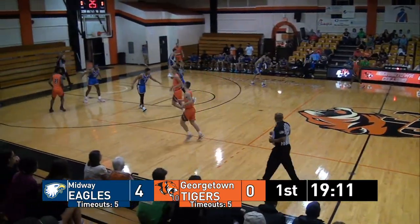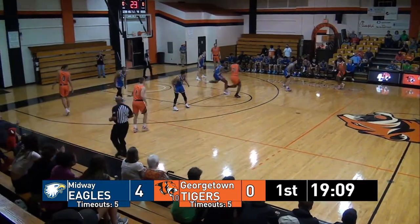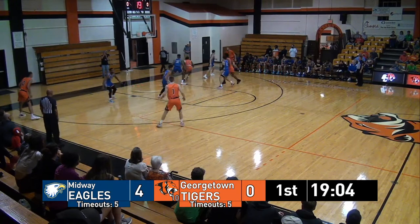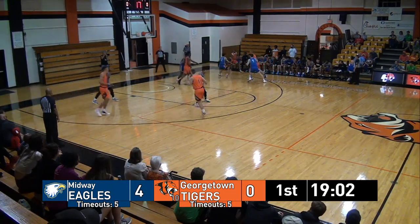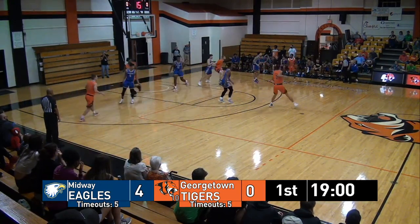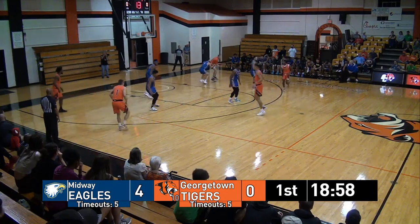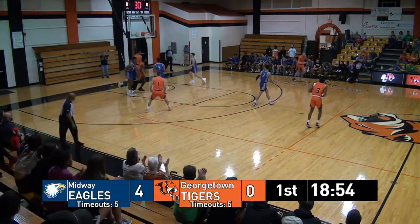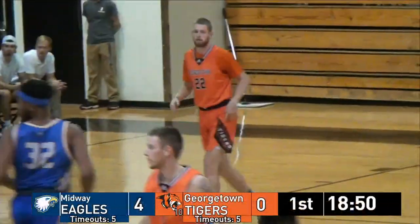Jaquay Wells brings it up the floor for the Tigers. Here comes Kyron Jones on the screen. Jaquay working. Navigating through the Midway defense. Here's Drew Lamont on the post. Jumper in his face and scores. Drew Lamont with the contested jumper for two.